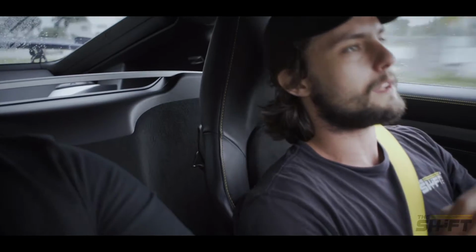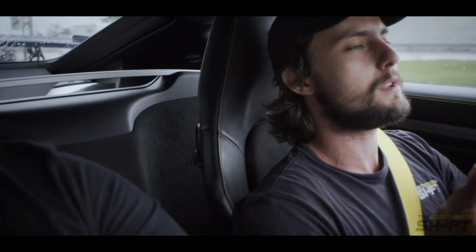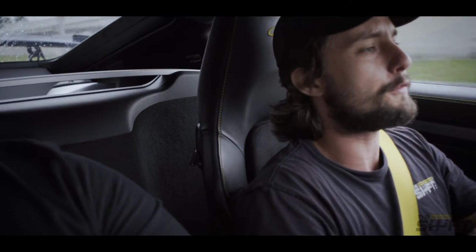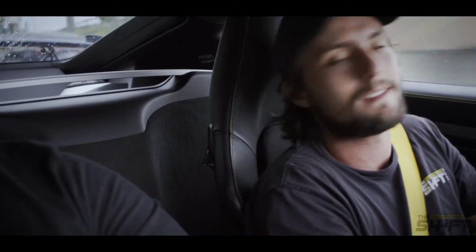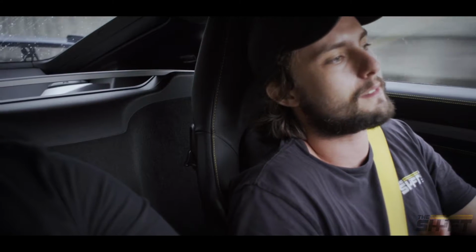Nothing like rolling through the gears. If you imagine a Porsche transmission, how it feels, how precise, how sharp, how short, you know, the general feel. The clutch is a little heavy, but it's a GT4. It's not like the Jetta, it's not like a GTI. It's a GT4. It's a big boy car. You know, this is the level.